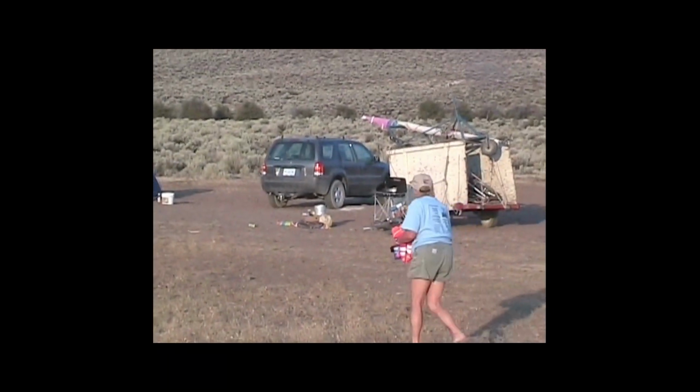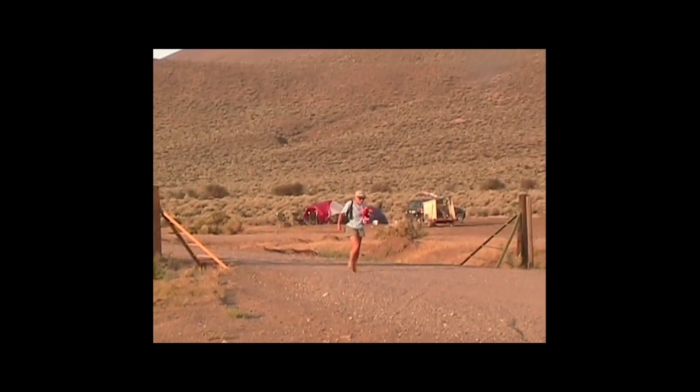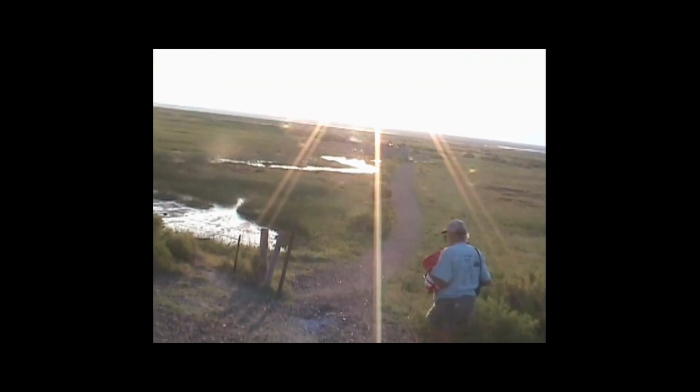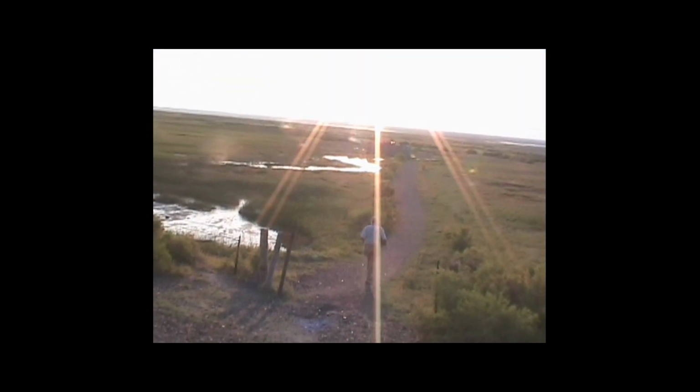We're going to go down to the hot springs for a little bit now and see how the water is there. And after that, the boys want to go hunting again. So those rabbits were so good, they want to try to get a couple of them to take home and share with the rest of their family.